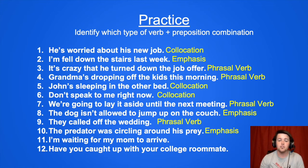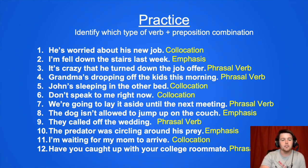Number 10, the predator was circling around his prey. This is emphasis, to circle around something. It's just emphasis. Circle already means around. Number 11, I'm waiting for my mom to arrive. This is a collocation, wait for. And number 12, have you caught up with your college roommates? This should be a question, but it is a phrasal verb. All right. Catch up means to communicate after a long time of not doing that.